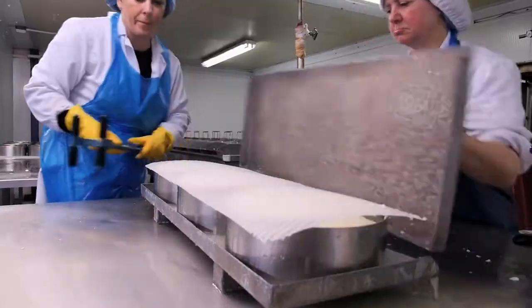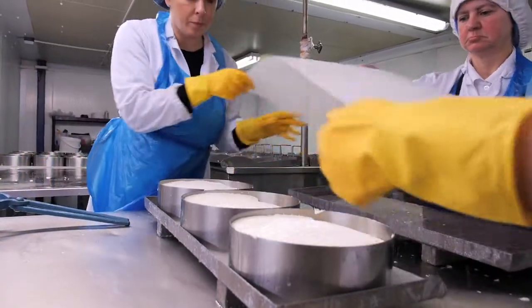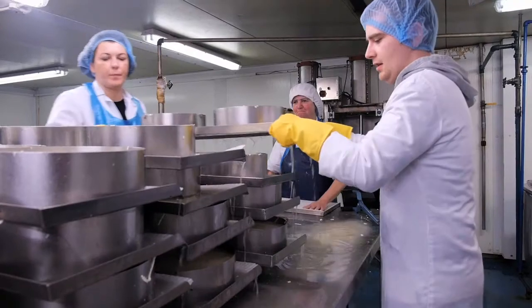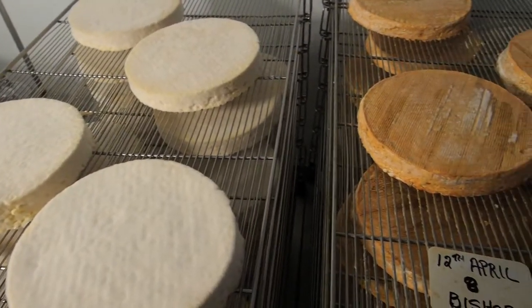It's all made with cow's milk, but you can get, as I said, your Grana Padano, and you get your very soft cheeses. It all comes from the same thing. It's all basically process control, temperature, acidities, and manipulation.